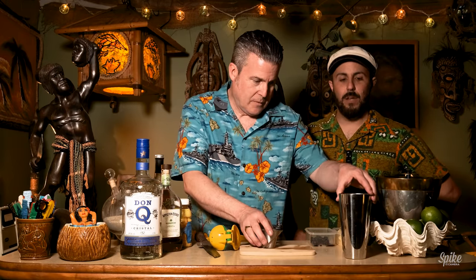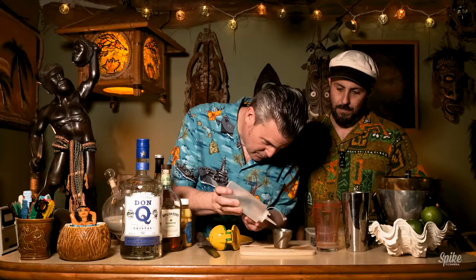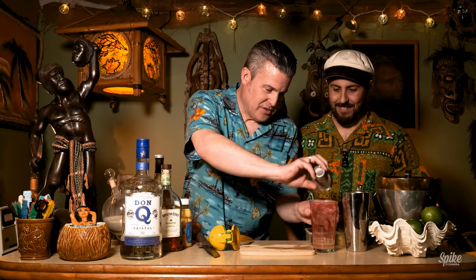We can't make two cocktails at a time because it's too big. Why don't we make one and then we'll cut and then we can make another one. Okay. So this is instructions for one cocktail. 1 ounce of lime juice. 1 ounce of simple syrup. And everything else is an ounce and a half.